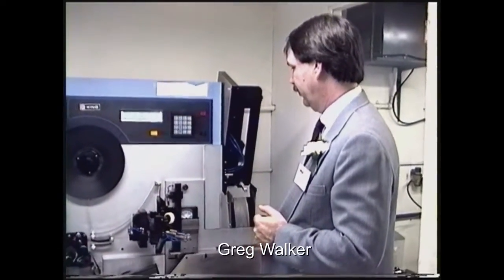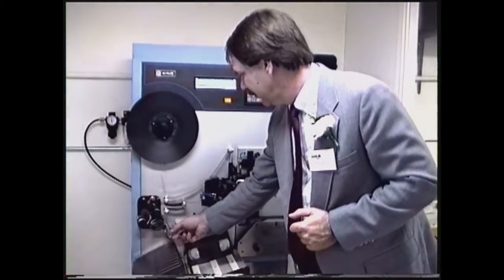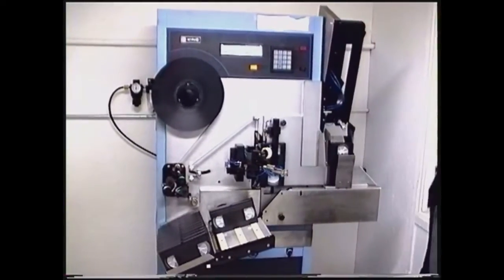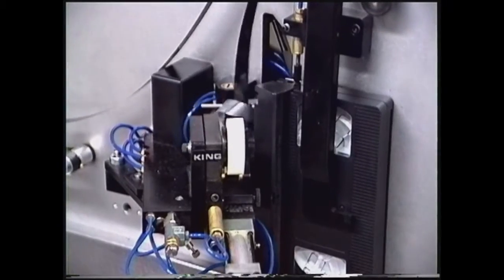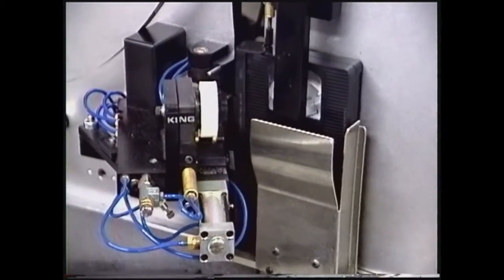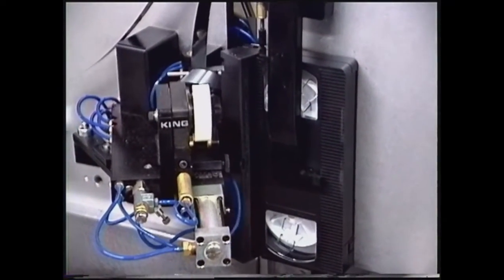This is Greg demonstrating how the VHS video cassette machine loads. There we go. See the half-inch video tape coming off the reel? Coming down into the cassette. Okay, that's where all the action takes place. That was the cassette that had just been loaded, and this is the one ready to receive the load.